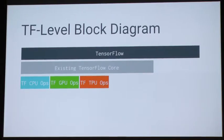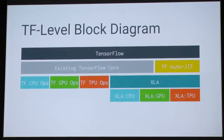And then we have a variety of different kinds of kernels for different devices that are linked into the binary, so you can map these operations, matrix multiplies, onto the matrix multiply implementation for CPUs and GPUs. Okay, so the way the picture changes when we have XLA is we now have an XLA compiler, and we have these synthetic XLA devices that are one-to-one with the actual physical devices.